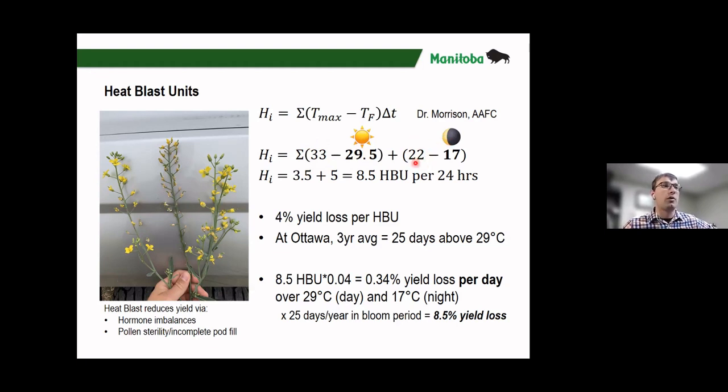Say the nighttime overnight low only went as low as 22 degrees Celsius. It needs to drop below 17 C in order to allow that plant time to recover and recuperate from those extremely hot daytime temperatures, to translocate water to upper leaves, reopen those stomata, release that carbon dioxide, take in oxygen in order to continue growing.